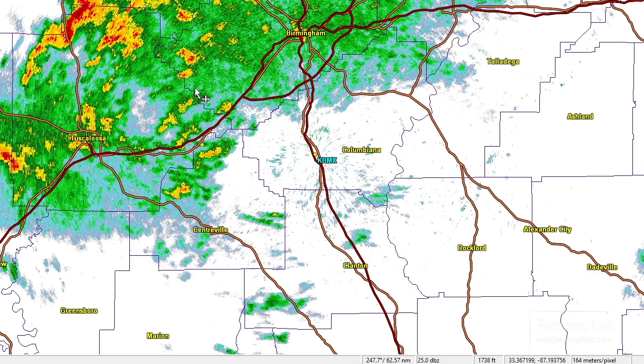Anyway, that's about all I wanted to cover. I didn't want to turn this into a 30-minute special. However, that should give you some food for thought and kind of show you how a storm evolves from its very earliest roots in the morning. So, let's take a look at this afternoon's weather.